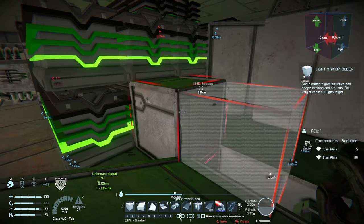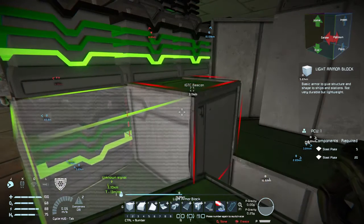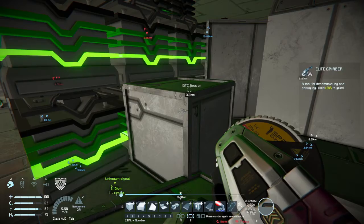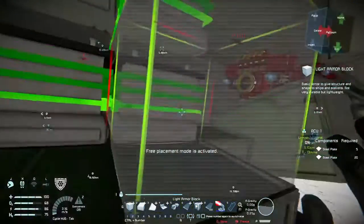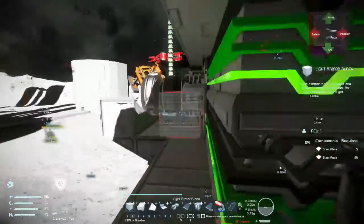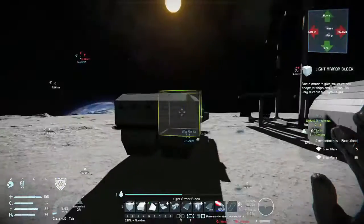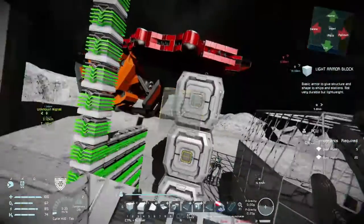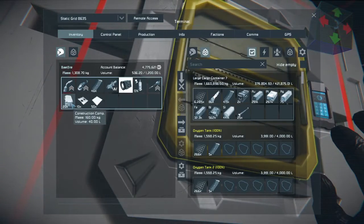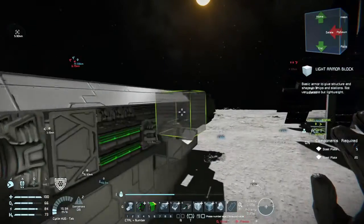But, I mean, why did that get placed as a full block? Hang on. Actually, no. I have no idea why that was placed as a full block, but I'm not going to complain. But, well, oh yeah, that's right. I need an interior plate. I have interior plates. Never mind, I don't need anything.